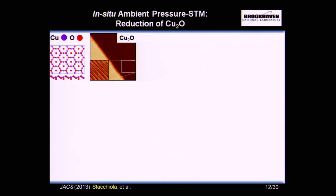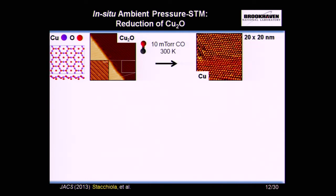We installed a state-of-the-art ambient pressure scanning tunneling microscope in our labs in the chemistry department 2 years ago, and I'm going to show you the results of the first set of experiments that we have carried out. In this case, we were looking at the reaction on a copper oxide surface. This copper oxide surface is composed of hexagons of alternating copper and oxygen atoms, and this is a reducible oxide. That means we can remove oxygen atoms from the surface by interacting with a molecule such as carbon monoxide.